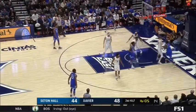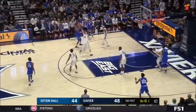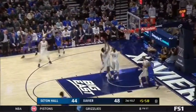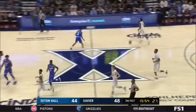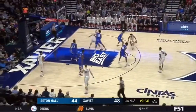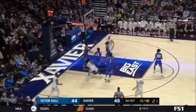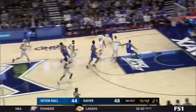Enzi against Willich. Skip pass along the baseline. Thompson hesitated, and Gooden with the rebound. Yeah, 2 bad possessions there for Kevin Willard's guys. That ball's got to continue to move, especially if you're Torian Thompson, and Miles Powell is the next guy you can throw it to. Miles Powell gets the rebound off the Gooden miss.